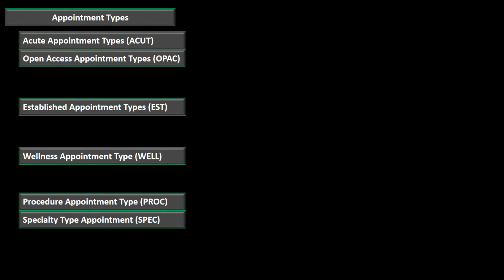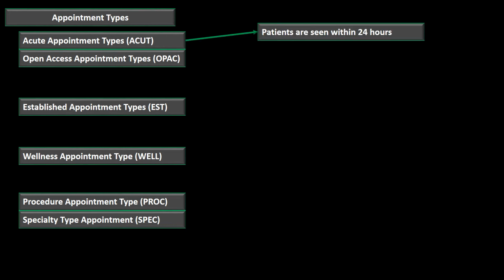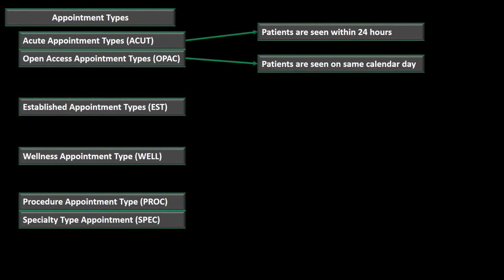All right, so acute appointment types. These patients need to be seen within 24 hours. If we put them in Alta CHCS as acute, they're supposed to be seen within 24 hours. Open access appointment types are similar, but these patients are seen on the same calendar day. If you come in the morning or the afternoon, with an acute appointment you can technically get seen the next morning, the next day, whereas an open access appointment is supposed to be on the same calendar day.